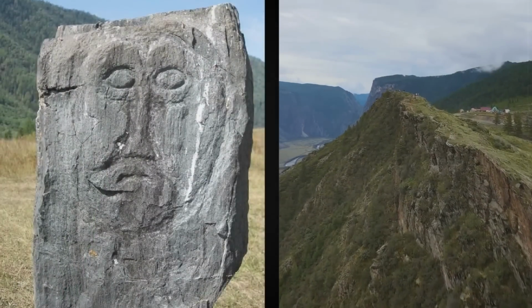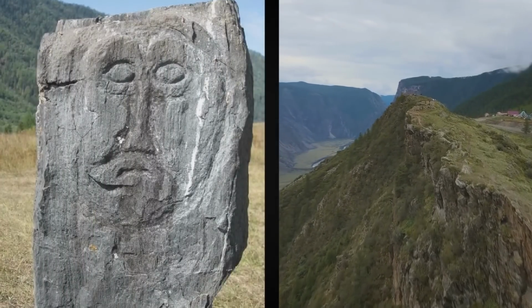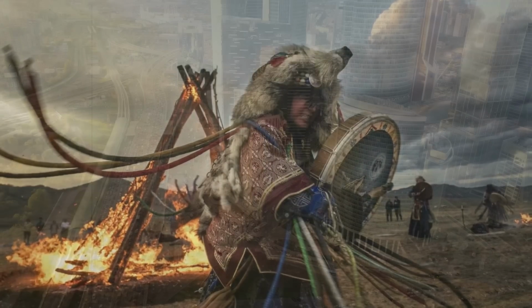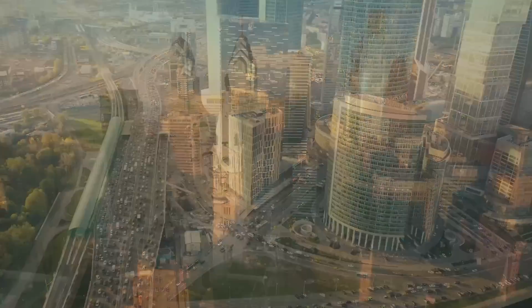Kazatosh is the memory of ancestors. This is a thread that binds entire generations, and in no case should you break such a thread. A people without a past has no future.